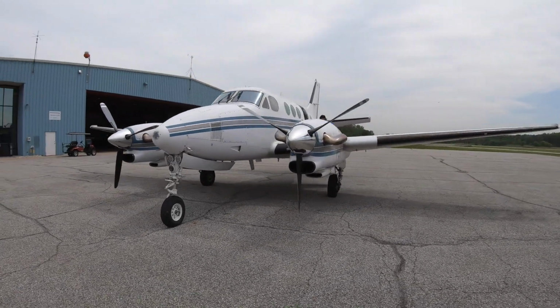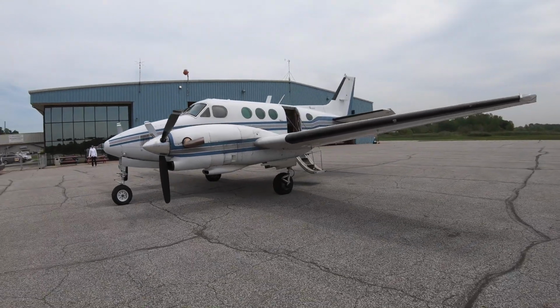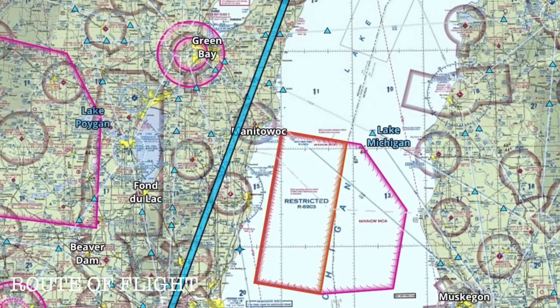Gonna head up north along the Lake Michigan shoreline, where we'll head up to Sturgeon Bay. I believe it's where we're gonna go. Should be good.